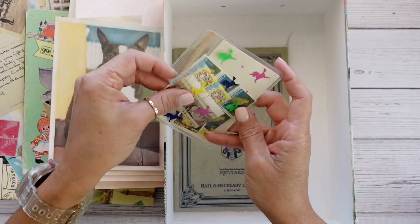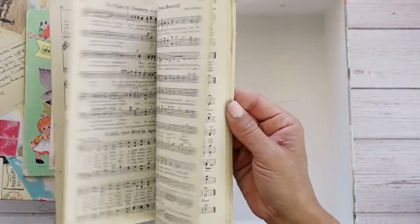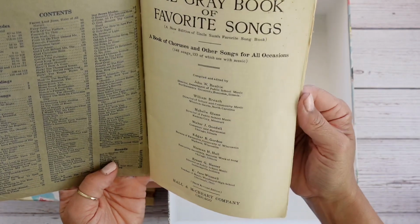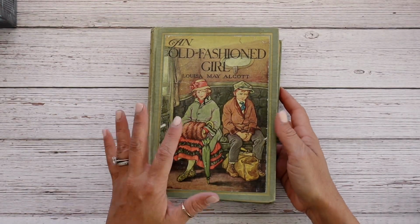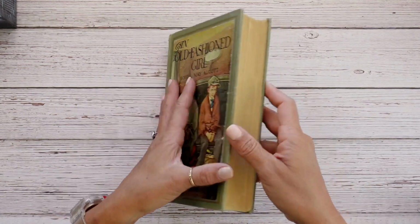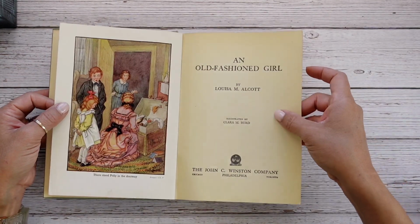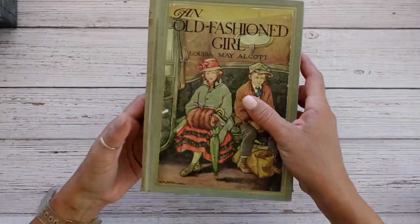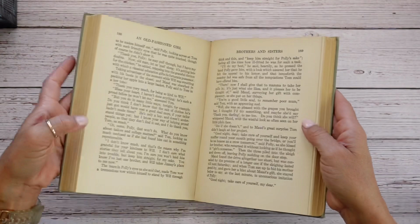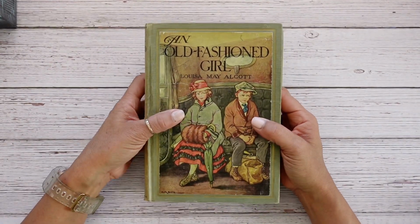Some old stamps. She was a traveler as well as a rose collector, a rose grower. This was a beautiful book of sheet music. She had a lot of really neat books. It's going to be really hard for me to decide whether or not I actually want to make these into junk journals. I love when there's a name in the books, but this is a Louisa May Alcott book, 1928. See, this is something that I feel really bad tearing apart, but I also thought this would make the most amazing junk journal. So I thought maybe I'll read the book first and then I won't feel so bad.